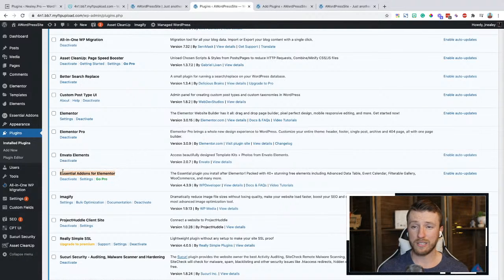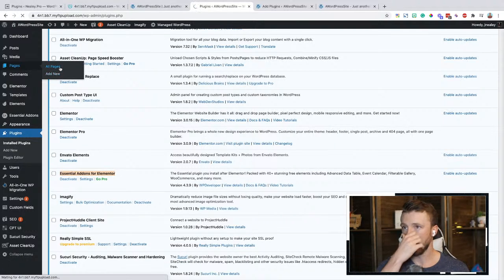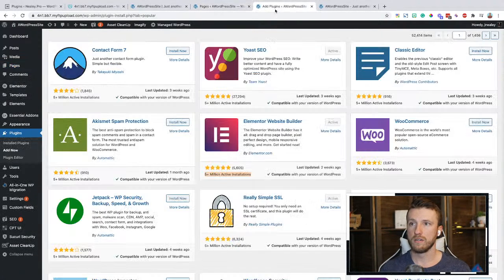And Essential Add-Ons for Elementor is just a third-party plugin that extends the functionality of the widgets that Elementor and Elementor Pro come with. So those together create my kind of default design building package whenever I work on my client sites. So let's go through a quick tutorial on how to use Elementor.